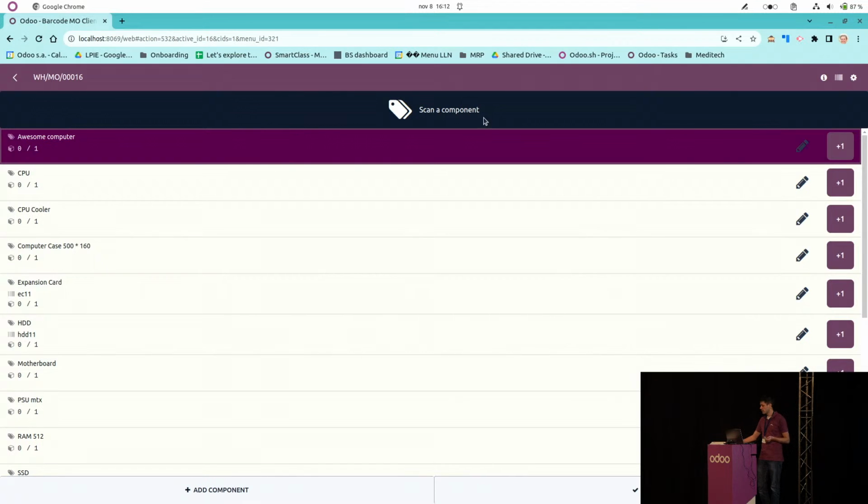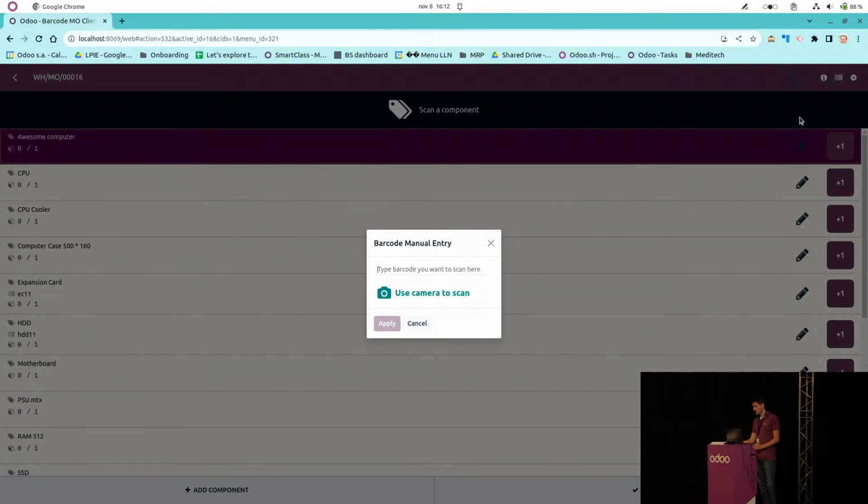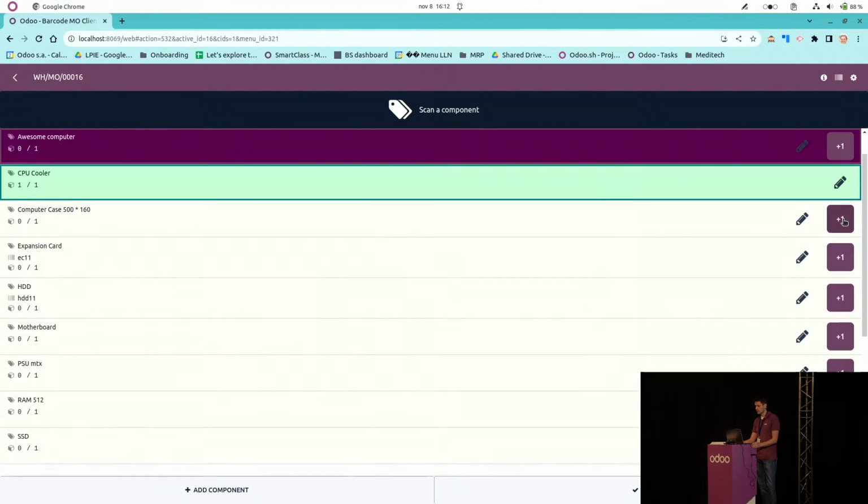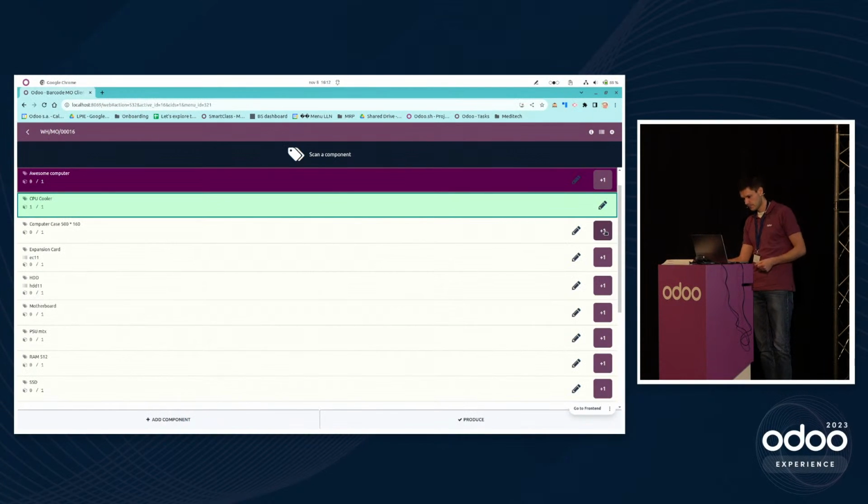And Odoo tells me first, scan a component. So if you scan the CPU, it will be in green and marked as scanned. Imagine you also have some coffee on your CPU barcode, so you cannot scan it. You can still click on the little barcode picture that you have on the upper right and manually type the barcode of your product. And you see it's in green, it's marked as scanned. Another possibility, for my CPU cooler, I can just click on the plus one and it's scanned.